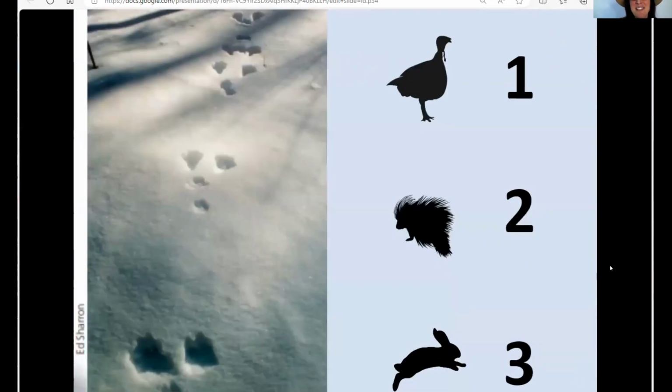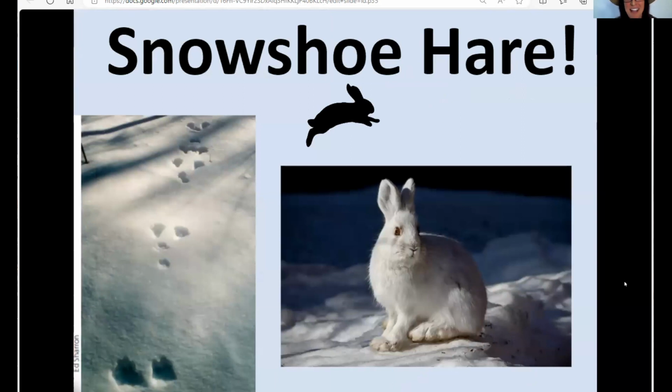Do you think these tracks are from number 1, a wild turkey, number 2, a porcupine, or number 3, the snowshoe hare? Let's see that guess out there. Hold up that number high. Way to go. It's from the snowshoe hare. Their huge, furry hind feet help them move efficiently over the deep snow.